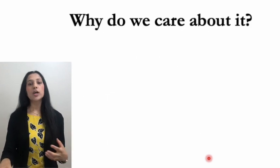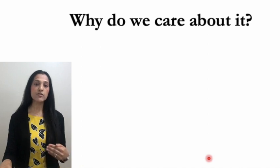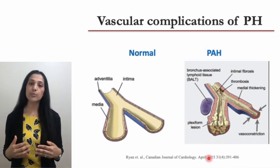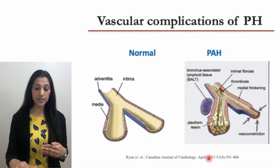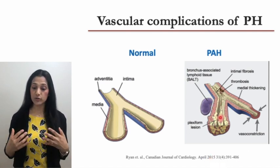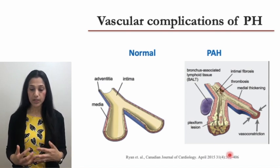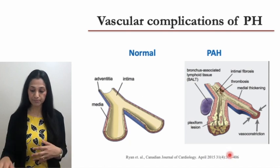Now, regardless of the underlying cause, when pulmonary hypertension persists, it leads to unwanted vascular and cardiac complications. For example, due to shear stress and high pressure, pulmonary arteries may develop hypertrophy of the tunica media and fibrosis of the tunica intima, resulting in vasoconstriction and inflammation, leading to obstruction to blood flow. These changes may lead to what's called pruning of the pulmonary arteries.